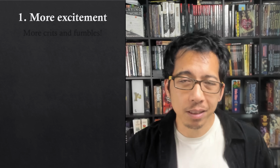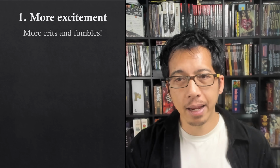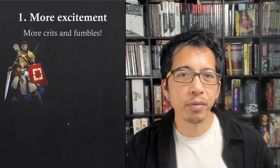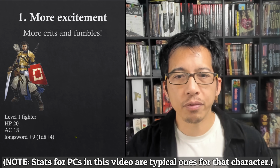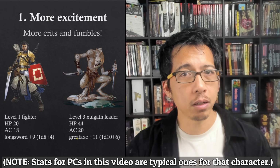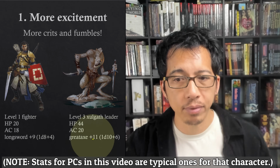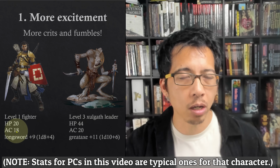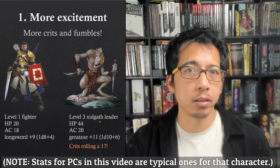First, more excitement. This system obviously leads to more critical successes and critical failures or fumbles. Let's take an example. We have a level 1 fighter, and these are some basic statistics, facing off a level 3 Zulgath leader. This is Pathfinder's name for troglodytes. Being a higher level creature, this Zulgath leader with a plus 11 attack bonus is going to be able to critically hit the fighter, who has an armor class of 18, by rolling only a 17 on the d20 die.